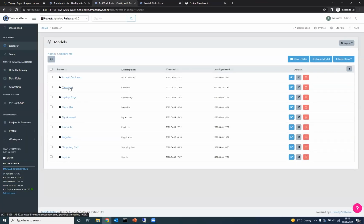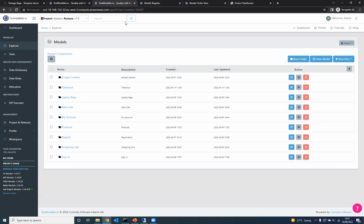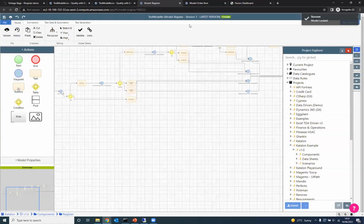Now, the way we typically see users utilize and leverage Test Modeler is they will build out a component library of common components for their application. And each of those components represents a model in its own right. So here we've got models for going through the products page, going through a registration page, going through things like the checkout process, going through the shopping cart, et cetera, et cetera. So we have different reusable building blocks for different parts of our application.